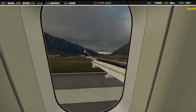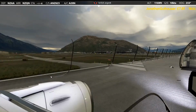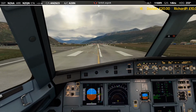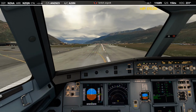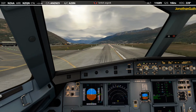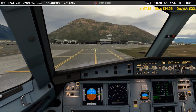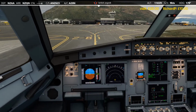Welcome to Queenstown. Look at that scenery. It is absolutely stunning. Let's go out for 4, I think. Queenstown traffic, Air New Zealand 623 vacated Alpha 3 taxi stance. Wesley, thanks. And here's the iniBuilds scenery.